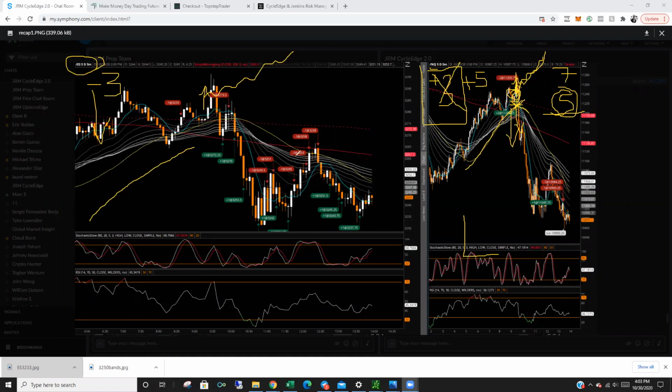I talk more about that in the team. That's what you get with the coaching. That's the stuff we go through. But organization is a big part of trading. I think a lot of people forget about that.